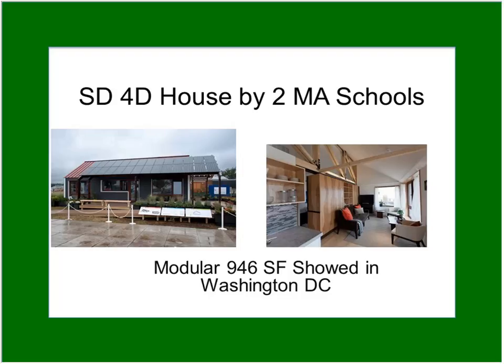And anybody that has an opportunity to visit one of these solar decathlons, I believe there's one next year. It's going to be in Denver, Colorado. So it's a great event and a great opportunity to see the technology of the future and to see what our future builders are going to be able to build.